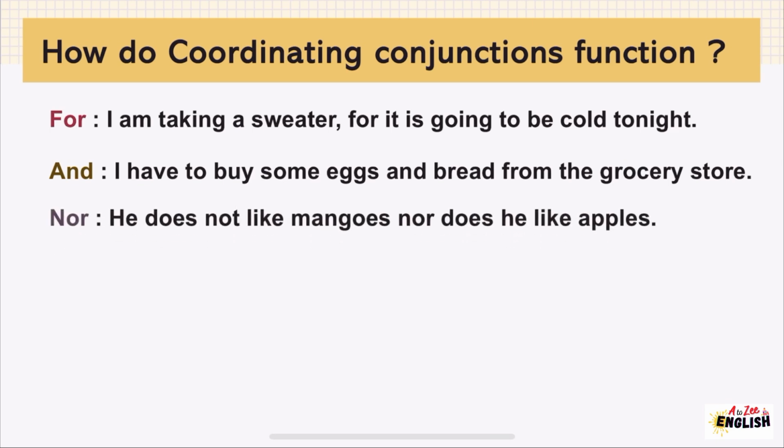Nor: he does not like mangoes, nor does he like apples. Here in the sentence there are two negative options. So whenever we have to join two negative options, we use nor.